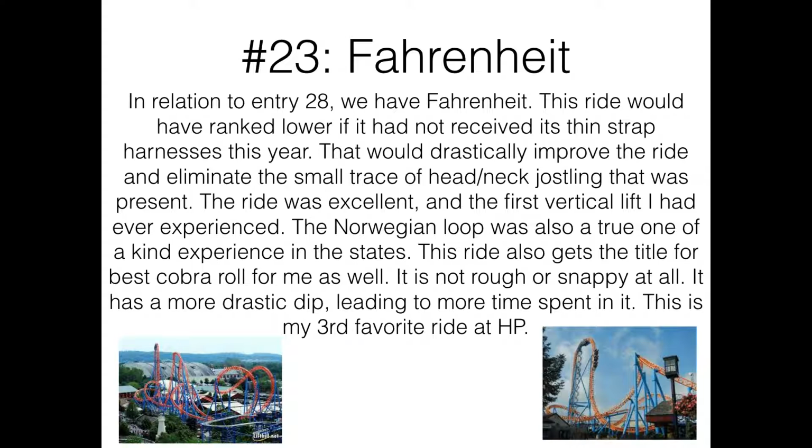It's one of the few Cobra rolls I've been on a sit-down coaster. That and probably Kumba and Superman Krypton Coaster, things like that. This thing was great. And this is my third favorite ride at Hershey Park. It could possibly overtake Sky Rush if I go back and ride it with the thin straps. This ride, I love it. I love Fahrenheit, and I would probably ride this many times in a day.